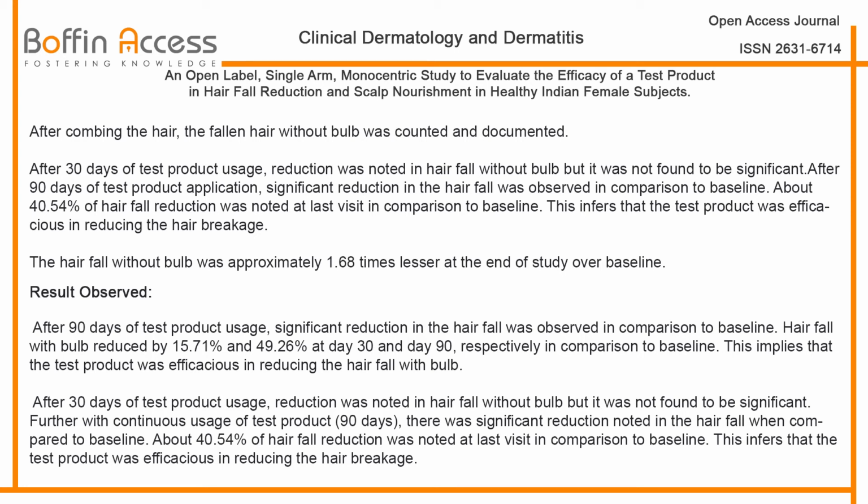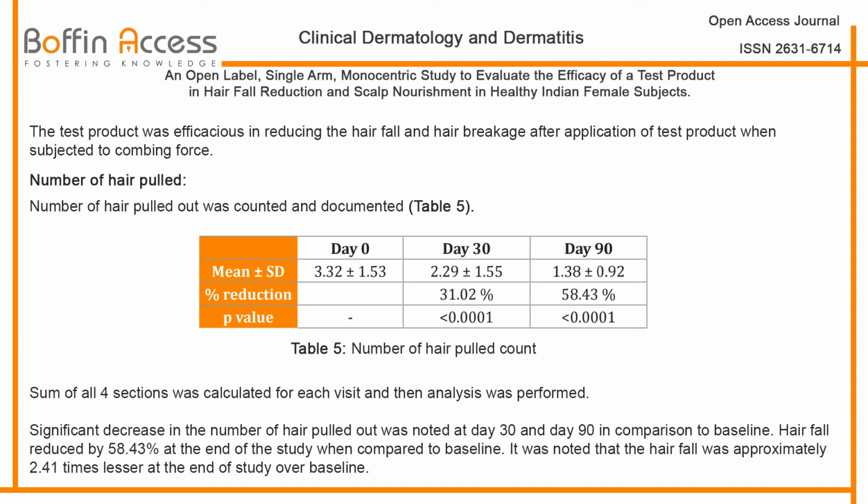After 30 days of test product usage, reduction was noted in hair fall without bulb, but it was not found to be significant. Further, with continuous usage of test product, 90 days, there was significant reduction noted in the hair fall when compared to baseline. About 40.54% of hair fall reduction was noted at last visit in comparison to baseline. This infers that the test product was efficacious in reducing the hair breakage. The test product was efficacious in reducing the hair fall and hair breakage after application of test product when subjected to combing force.